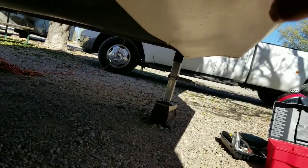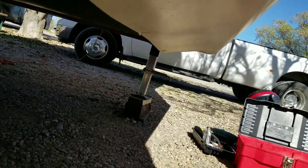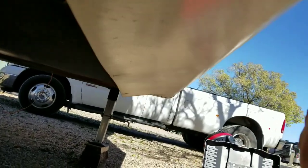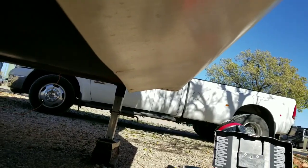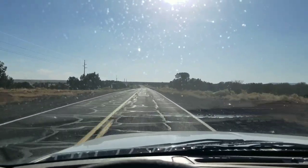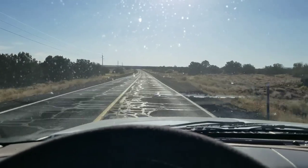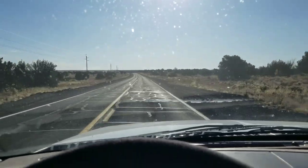As you guys can see, that ripped that all the way apart, and with the wind blowing, it was blowing this stuff clear back down here. What a mess. On a lone, desolate highway in Arizona, ain't nothing out here except for some woodland creatures.